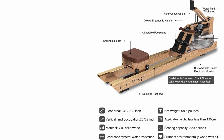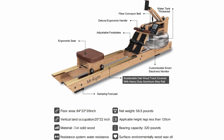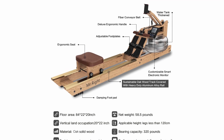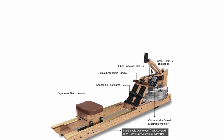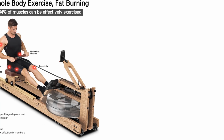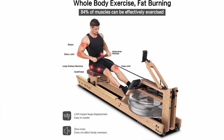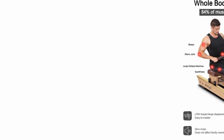The rower is equipped with a customizable Bluetooth monitor offering 3 modes for effective workout management: manual, interval custom, and target. Conveniently designed with transport wheels for easy storage, it doubles as a stylish piece of furniture when not in use. Ideal for home gyms, its sturdy build supports up to 320 pounds and measures 82 inches in length, 22 inches in width, and 20 inches in height, weighing 58.5 pounds.